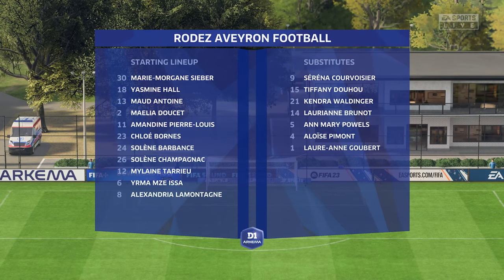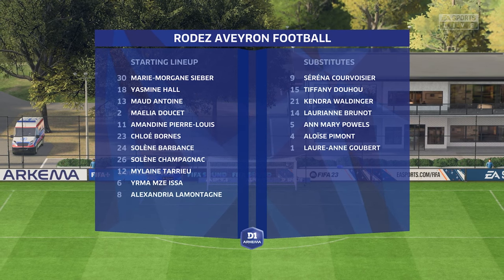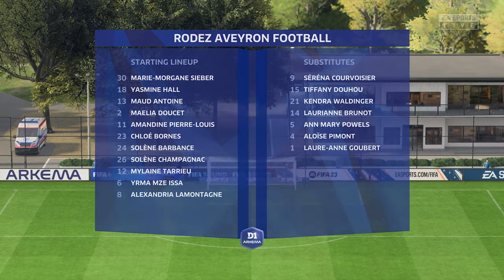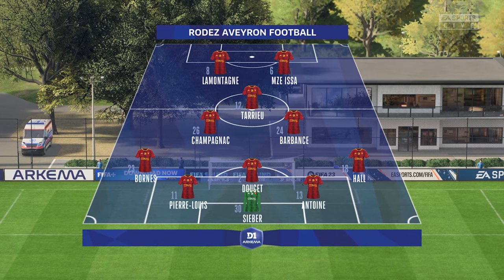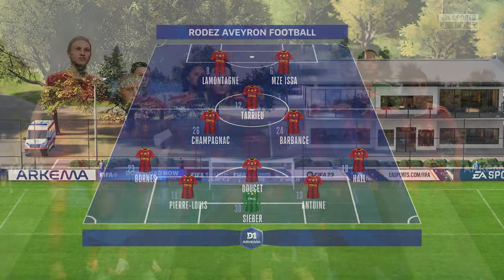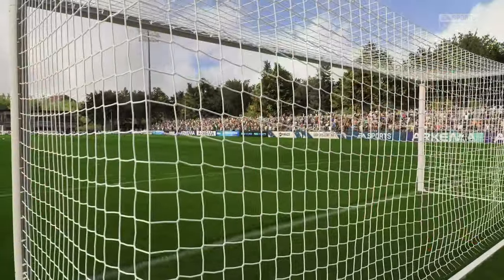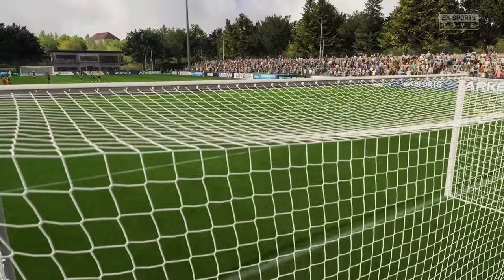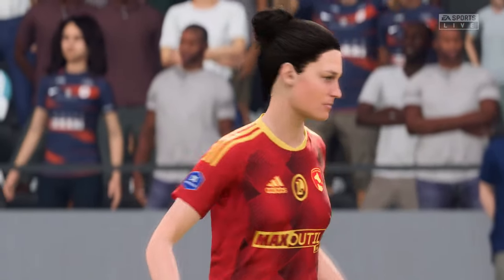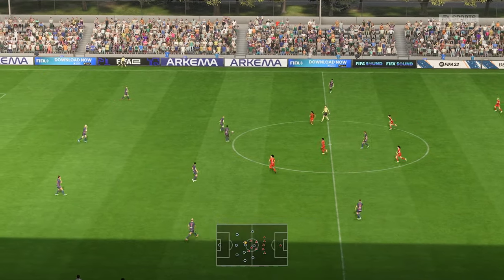And introducing the visitors' lineup today. Well, it's a defensive lineup, that's for sure. But their wing backs and at least one of their midfield players will need to break forward when they regain possession, just to give them a threat going forward. And so the battle commences.